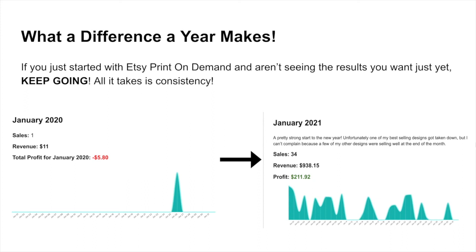So I wanted to include this in the video because I just want to show you guys what a difference a year makes. As you can see, in January 2020, I only made one sale and I literally made no profit, negative $5 in profit. But in January of this year, in 2021, I made 34 sales and I made over $200 in profit.